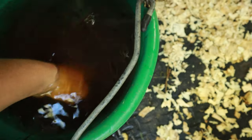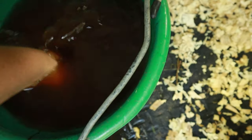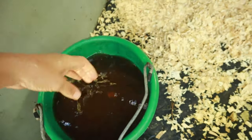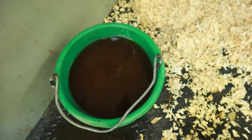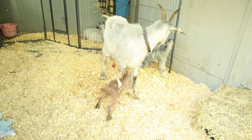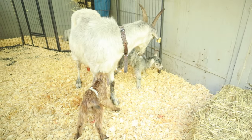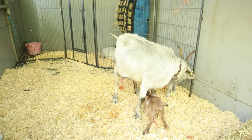Some molasses in there. It's good for her. Molasses is sugar. There's a lot of sugar in there, but there's other things in there that will help. And sugar makes you hyperactive. Not quite. Not for everyone. Lots of energy. Yes, it's energy. That's the big thing. It's energy.